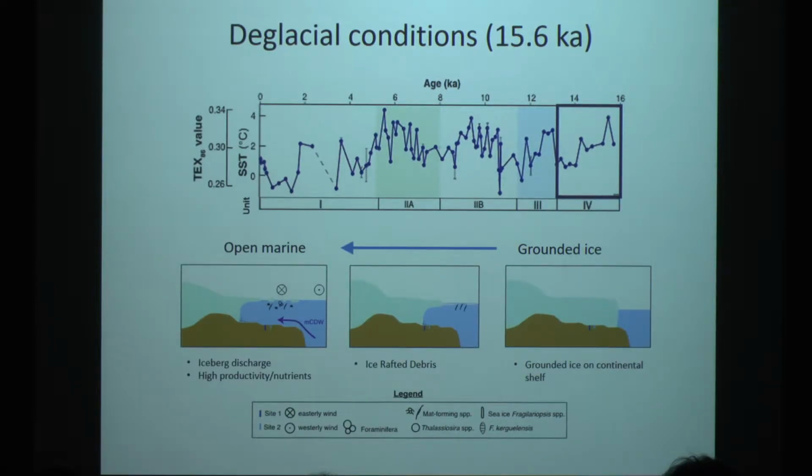So first, at the deglaciation, there were warm upper ocean conditions present, and you can see preceding this deglacial setting, there was grounded ice over this site, and there was a rapid transition from this grounded ice into an ice shelf setting, and finally open marine sedimentation demonstrated in the diatom data and foram data.